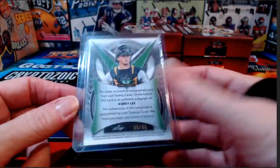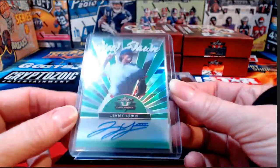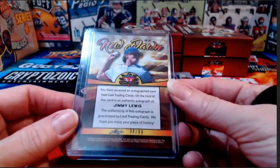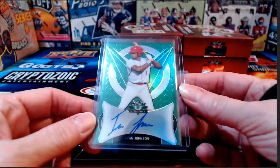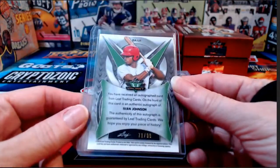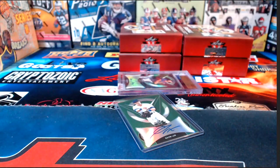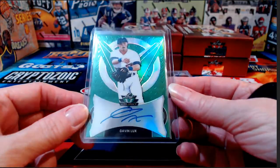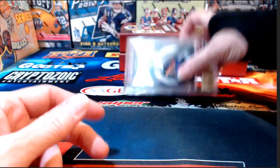Next up, you have Corey Lee, numbered to 35, and Corey goes to the Houston Astros. And then we have Jimmy Lewis, numbered to 99. Jimmy goes to the Dodgers. And behind that, Ivan Johnson, numbered to 99. How about that? There's another one for the Cincinnati Reds. Gavin Lux, nice hit for the Dodgers to 99.